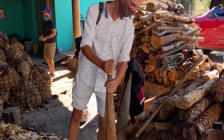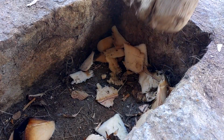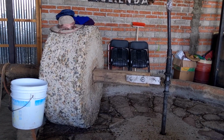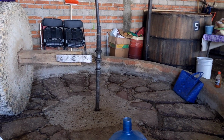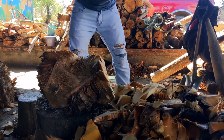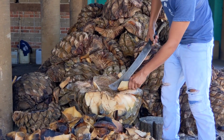There are 3 ways of crushing. You can crush it by hand, you can crush it with a horse or a mule or a team of oxen pulling the big wheel around called a tahona, or you can crush it using machinery. Whichever way you crush it, you first have to chop the agave up into little pieces.